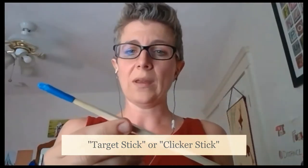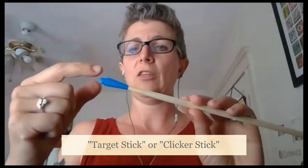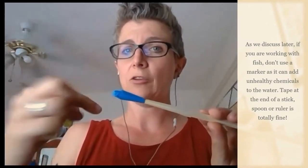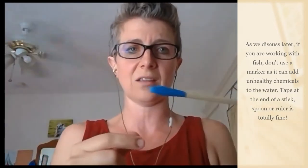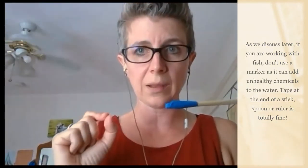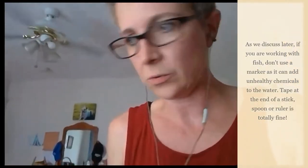But you guys are going to get either a stick or a pencil or a spoon, and you can put tape on one side of it, or if it's something you can color, like a ruler, you can either put colored tape or you can color the end of it. Just that way it has two distinct things going on. So we've got the stick part that I hold and this. And I want to show you what I'm going to use this for so you kind of know where this is going. And I'm using a homemade one too, so that way you know that I'm not using my big fancy clicker stick. I'm using the same thing that I'm going to ask you guys to do.